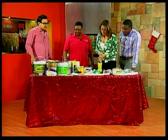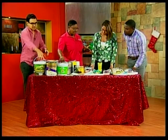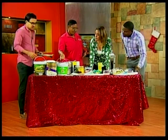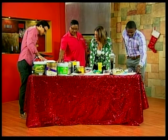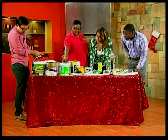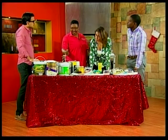Well, I show them how the different sheens look. We have the charts. You choose your color, and we show you how it looks in different sheens. For example, we have a low sheen from Berger that gives you a nice low glow, just not a high gloss.